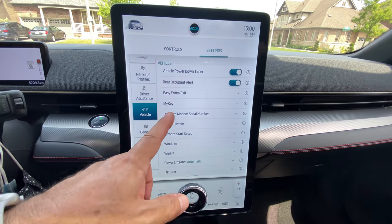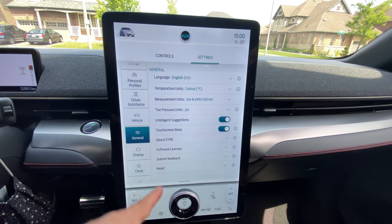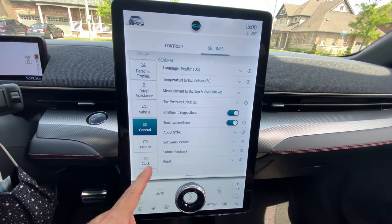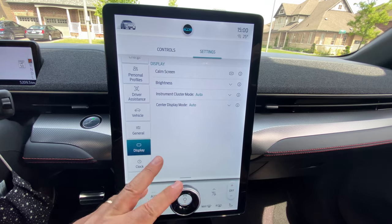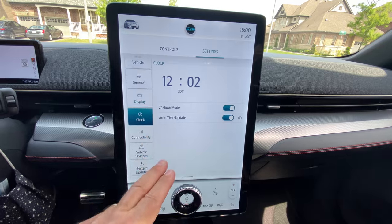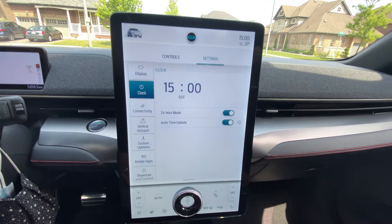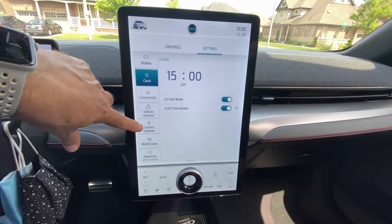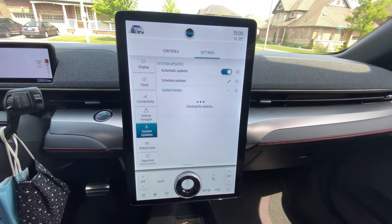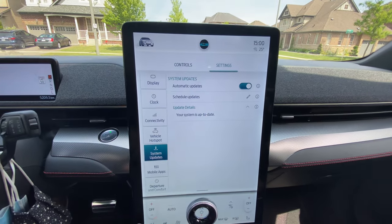Vehicle information as well. And then general stereo and units and this kind of thing, how things are going to be displayed. And then on the display, you can change some of the brightness and the way it's done, the clock setting. And there is a hotspot connectivity with this, but you need a subscription to activate it. This doesn't have it yet. One thing it does is auto over-the-air updates. And as you can see, this system is up to date right now for that.